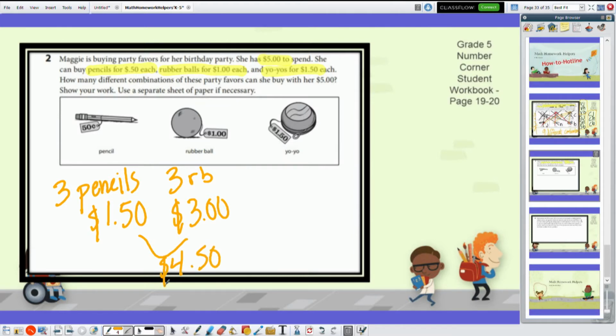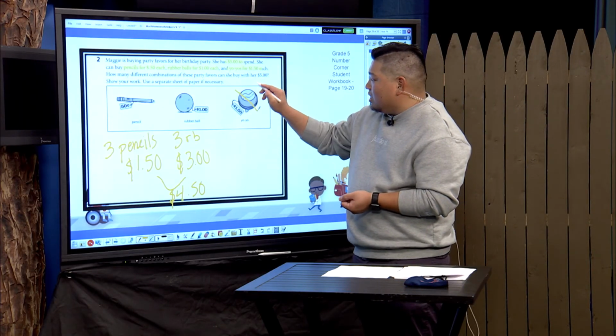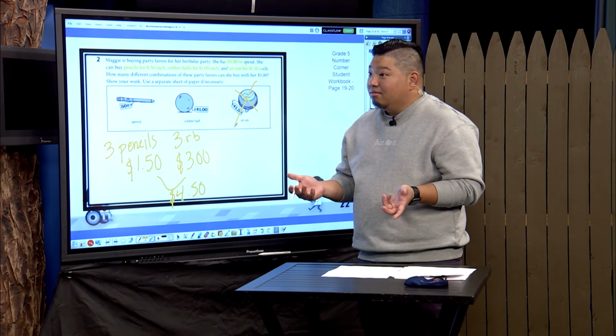So I tell you what, one way we can take a look at this, because we want to make sure we spend the $5, right? Yes. One combination that we could do is 3 pencils, 3 rubber balls, and that gives us $4.50. It doesn't look like we could afford the yo-yo in this situation, but maybe we can invite 1 more person and give him a pencil? Sounds like a plan to me.